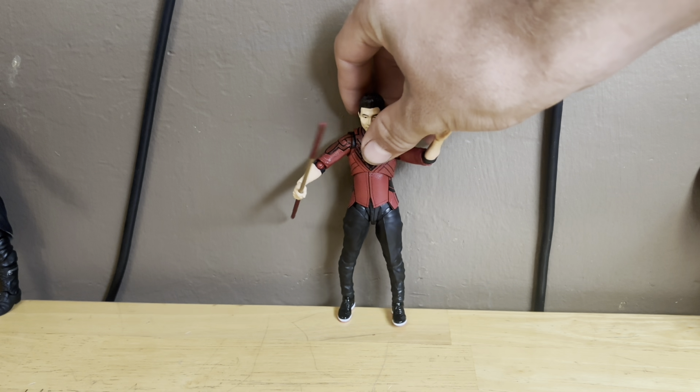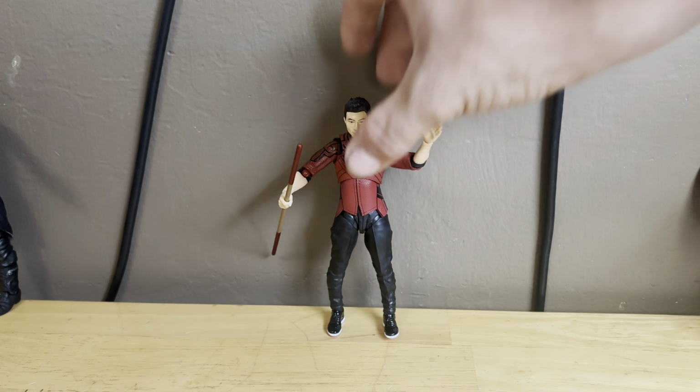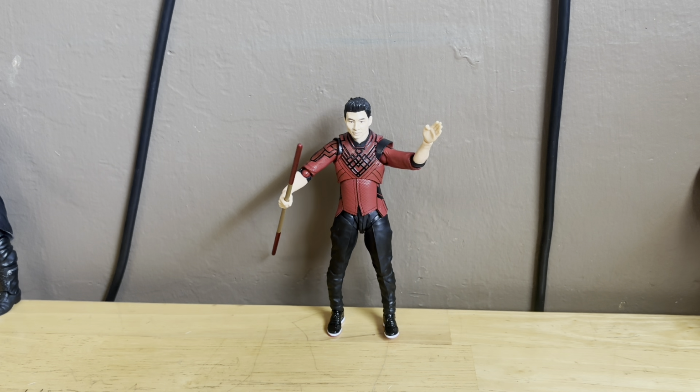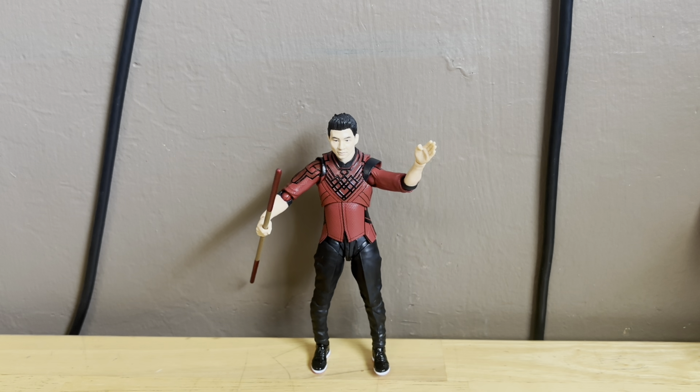Look at how the figure looks. I do like how this guy looks. There's all the nice sculpted detail on the figure itself. It just looks fantastic. I'm so glad to add this guy to my S.H.Figuarts collection. Definitely a fantastic figure to have in your collection.